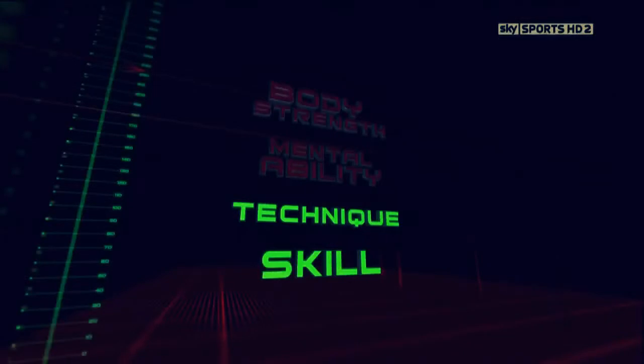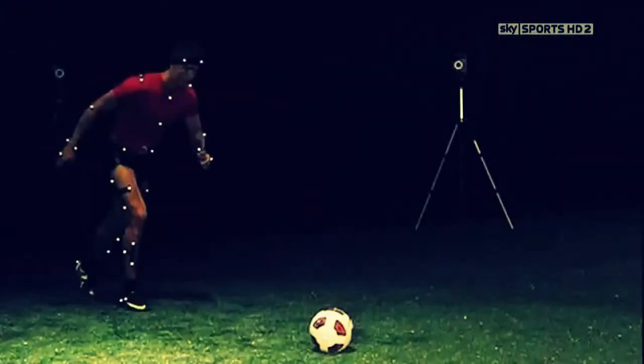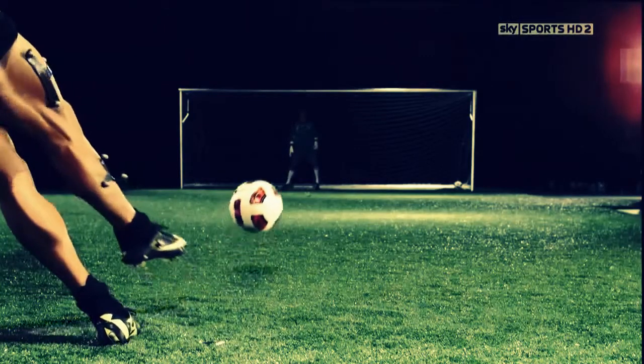Well, the base of my success is to improve myself all the time. So this is why I'm one of the best players in the world. Next, Ronaldo's technique is tested as scientists dissect his most formidable weapon, the one that goalkeepers fear most, his free kick.